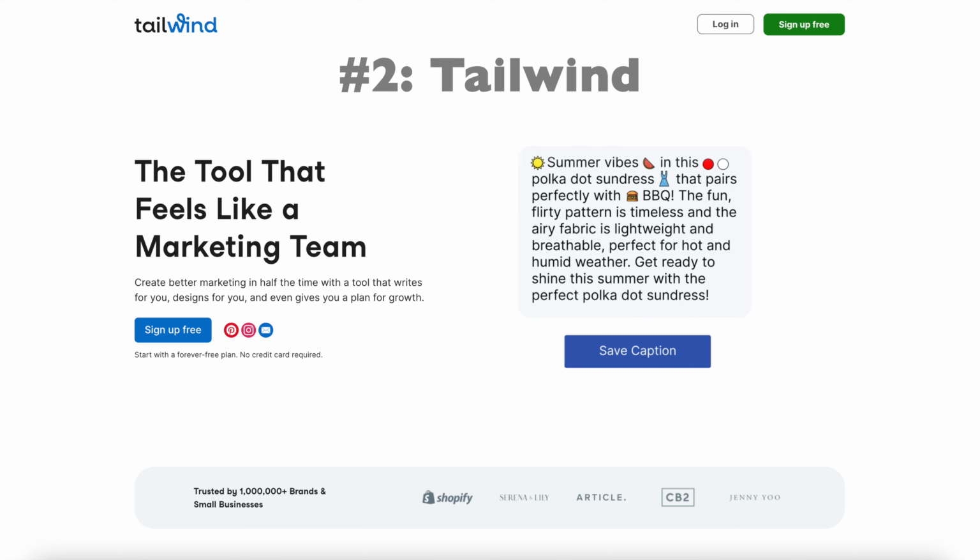The next thing I love to use is Tailwind, and I believe that this one retails for somewhere around $150 per year. Basically it's a repinning kind of software, but it goes beyond that. I actually don't even use all that Tailwind has to offer. They now have it where you can create pins within there. They have it where you can do Instagram scheduling and all of that kind of stuff. I exclusively use Tailwind for Pinterest.